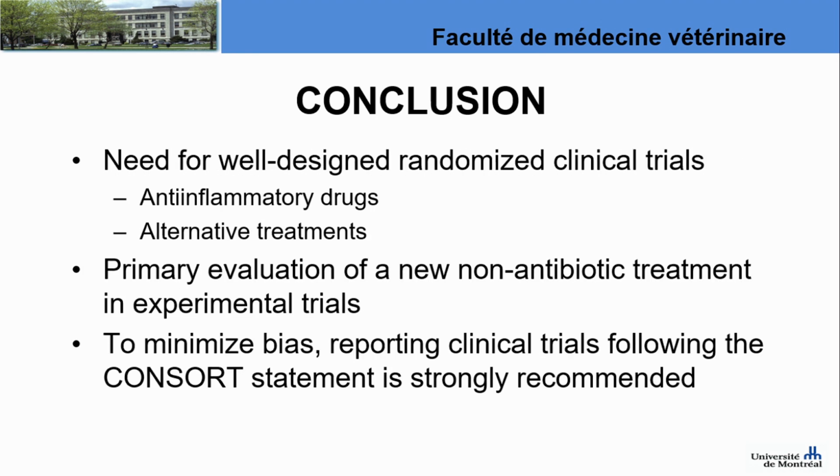So definitively, there is a huge need for well-designed randomized clinical trials in order to evaluate further the efficacy of non-antimicrobial treatment and alternative treatment. And perhaps one of the recommendations should be that a primary evaluation of a new antibiotic treatment be performed in experimental trials. And finally, in order to minimize bias, reporting clinical trials following the CONSORT statement is strongly recommended.